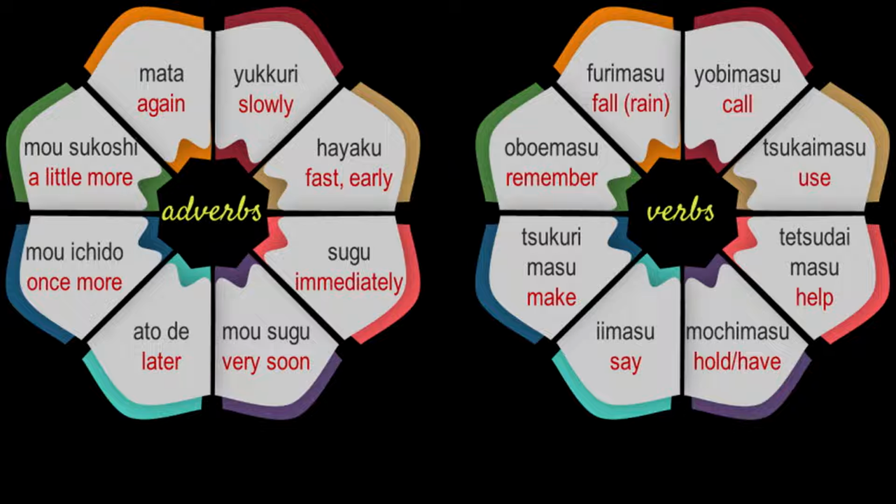Next is tetsudaimasu, which means to help. Its te form is tetsudatte, and tetsudatte kudasai will mean please help. Next is mochimasu, which means to hold or have. Its te form is motte, and motte kudasai will mean please hold. Next is iimasu, which means to say. Its te form is itte, and itte kudasai will mean please say.